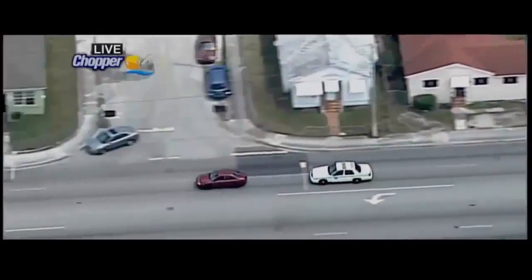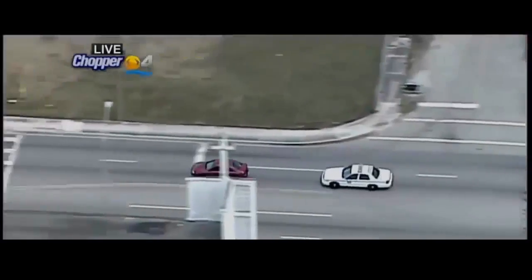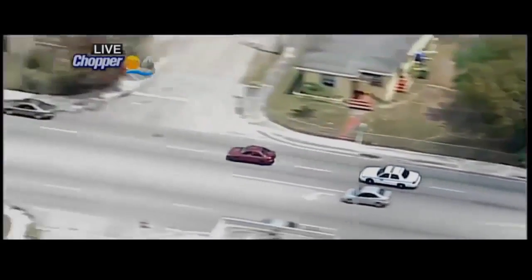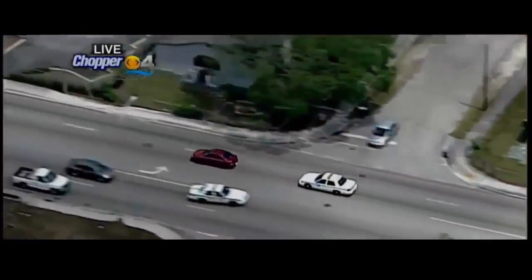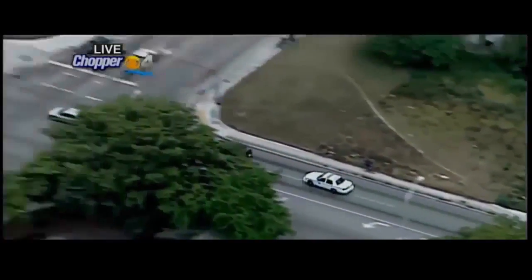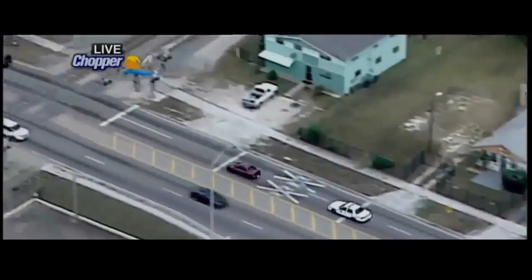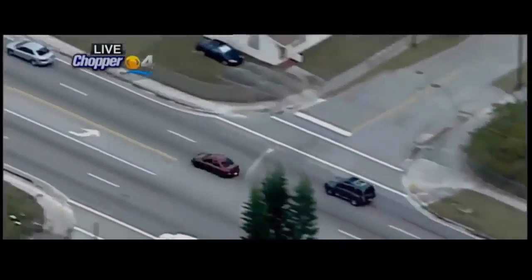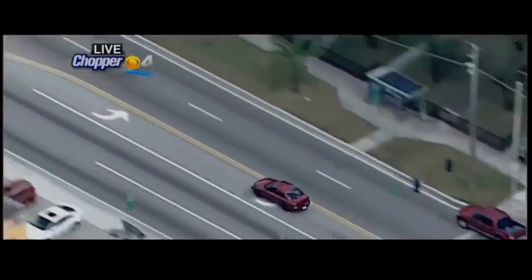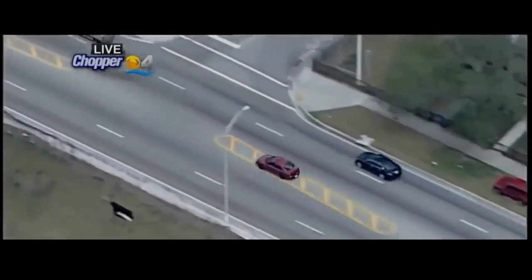But no doubt a very tense situation on the streets of Miami at this hour as there is this police pursuit that is underway. This is going north at this hour at 62nd Street and 14th Avenue there in the city of Miami. Residential streets, a very tense situation there as police pursue this vehicle. You can see it's the red vehicle. 7 Skyforce is trained here on this vehicle, and the driver is not stopping, going through red lights into oncoming traffic, it appears at this time. A very dangerous situation.